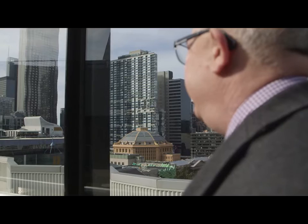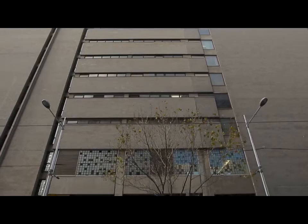This project is not just about bricks and mortar, it is a tangible investment in providing the best possible experience for our students now and into the future. We're very excited about the new Academic Street project for our students. Our students will be able to get far better infrastructure from what they've had. Some of the buildings are rather tired, they turn away from Swanston Street. The new Academic Street project will make that far better.